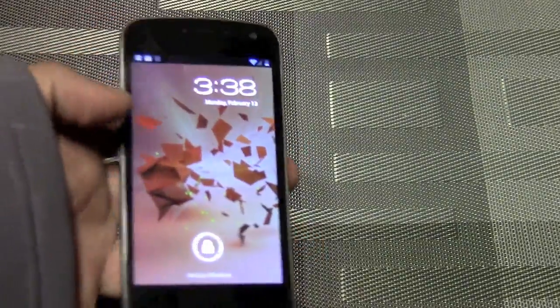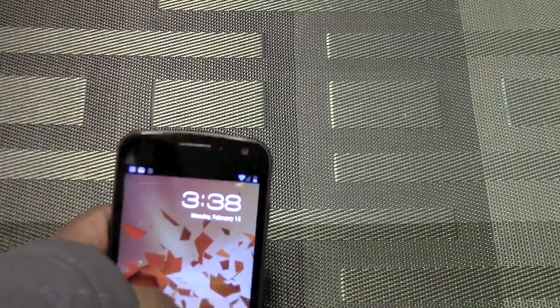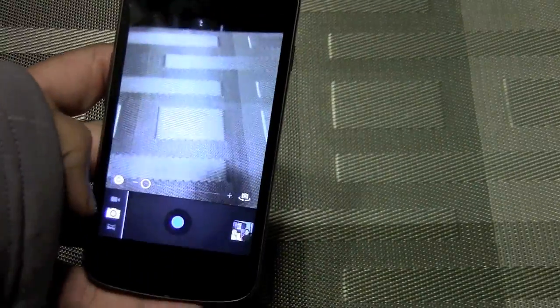One thing Samsung is making a point known is that there's no shutter lag. It's instant. Once you press it, you're going. It takes pictures really fast. Goes real good, real clear.